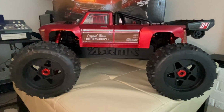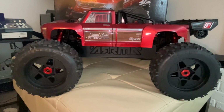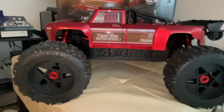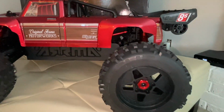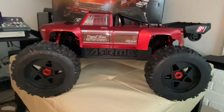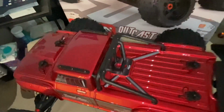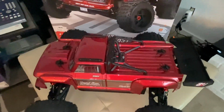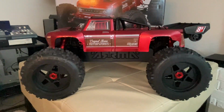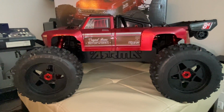Team, for me, I've been highly anticipating being able to get my hands on this rig. If you've watched any of my previous videos, you know that I love Arrma. You know I got quite a bit of their fleet. I rave about their vehicles constantly. The brand has definitely grown in market share. Hats off to Arrma just for the durability of their vehicles.